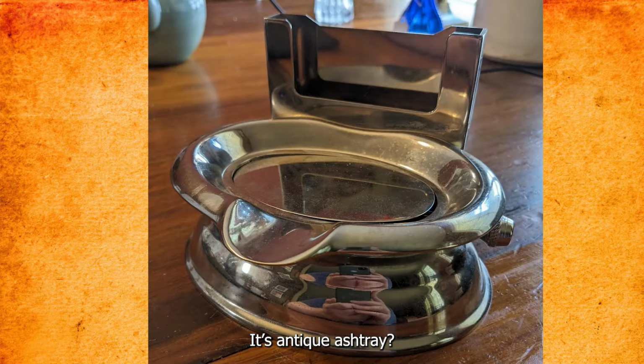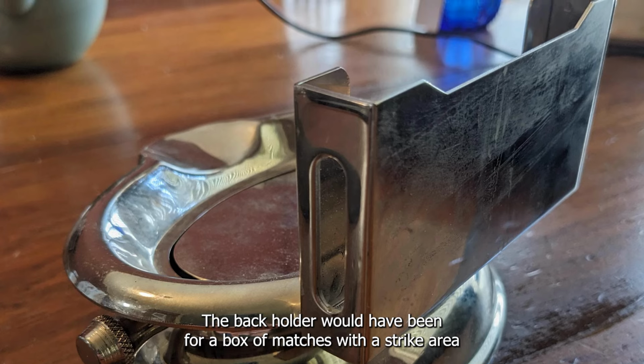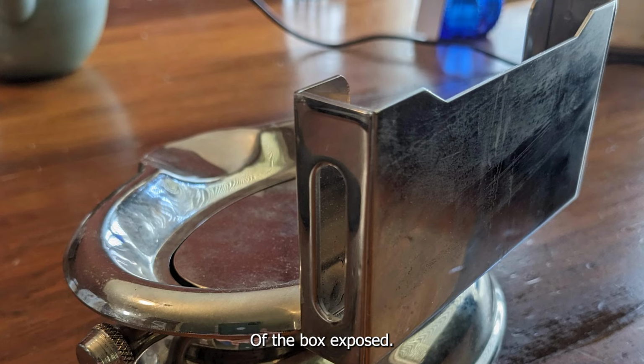It's an antique ashtray. You tilt the bottom when filled with ash to empty it. The back holder would have been for a box of matches, with the strike area of the box exposed.